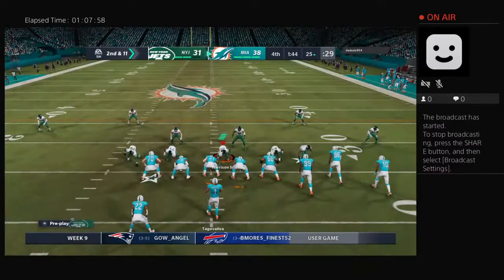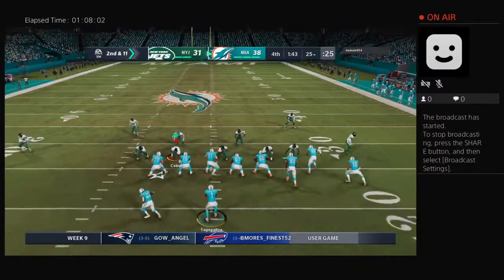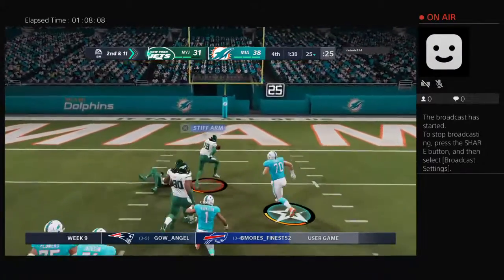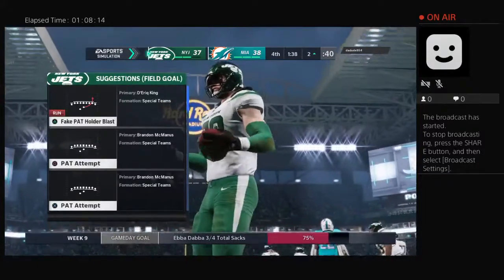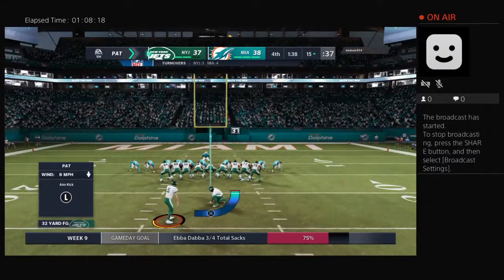After the loss to start out, here's 2nd and 11. Now Tagovailoa to a hit, and the ball is out. And it's scooped up by the Jets. And can you believe this? A big mistake leads to a defensive touchdown. And they're a point away from tying this thing up.